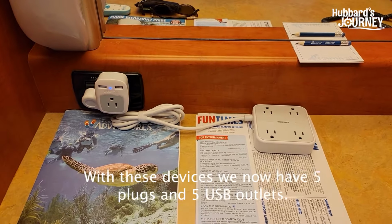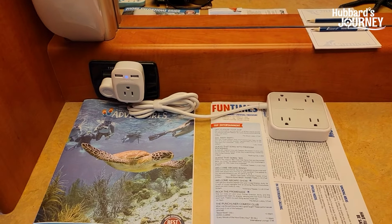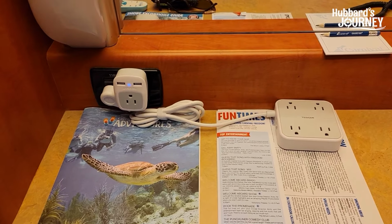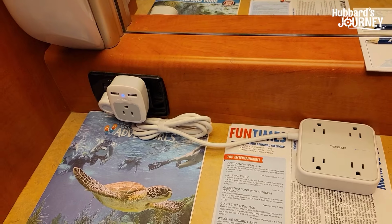So that takes care of our electronics. This is obviously an older ship, but that's the important stuff, is your ability to plug your electronics in. But other than that, we're never really in the cabin.